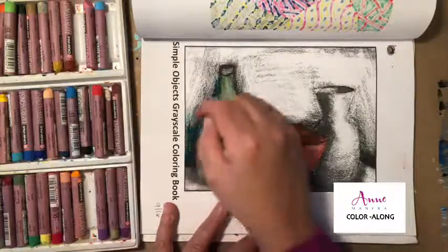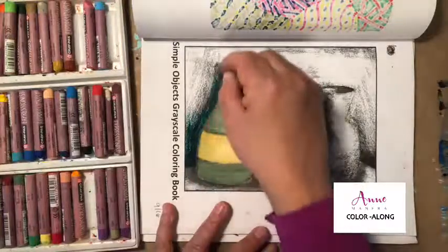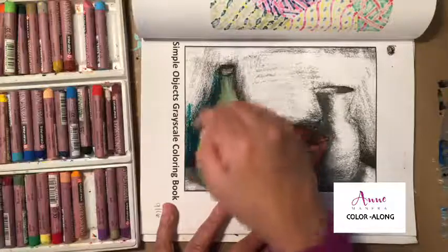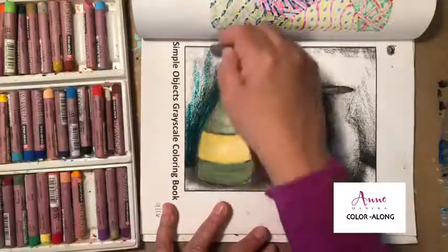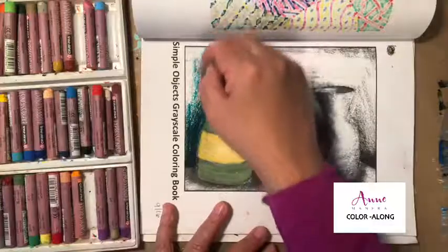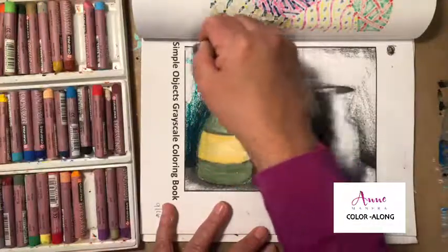And just by using the same pressure, you could do this page with colored pencils or chalk pastels too, actually. And always using the same pressure, because it just really gives you the opportunity to understand where the lights and the darks are, just by following along.